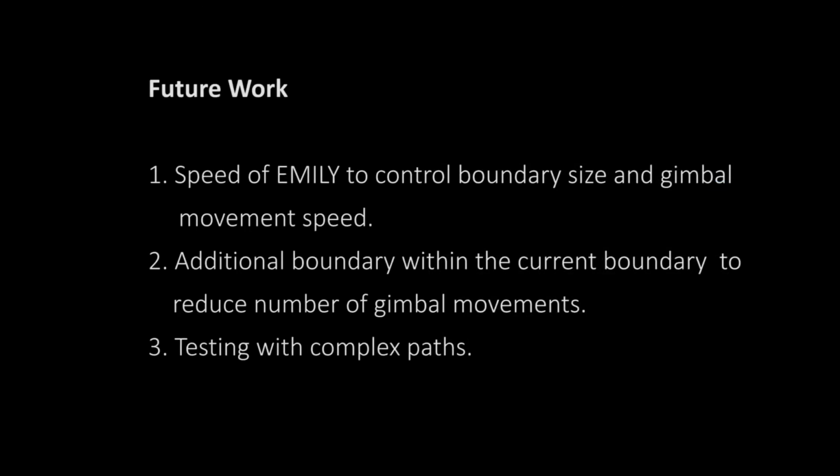For future work, we want to consider Emily's speed to control boundary size and gimbal movement speed. In addition, an additional boundary with the current boundary can reduce the number of commands sent as calculations are not needed if Emily is already close to the center of the frame. Testing with the USV itself and with more complex paths is still needed and should be conducted in an outdoor environment where Emily is intended to be used.